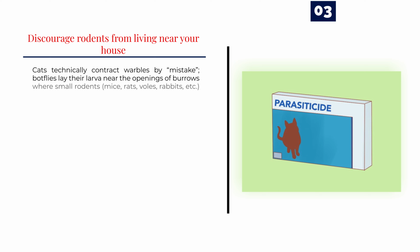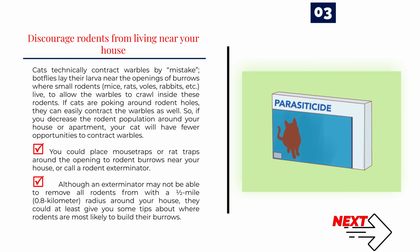Number 3. Discourage rodents from living near your house. Cats technically contract warbles by mistake. Botflies lay their larvae near the openings of burrows where small rodents, mice, rats, voles, rabbits, etc., live, to allow the warbles to crawl inside these rodents. If cats are poking around rodent holes, they can easily contract the warbles as well.